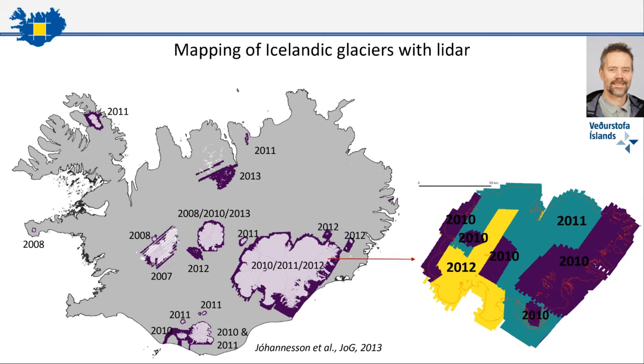This is an overview of the maps, and it's also important to highlight that this is not a trivial issue. For example, if you want to cover Vatnajökull with lidar, you need actually quite a lot of effort on surveying in many, many dates. Each day you can maybe cover 100 or 200 square kilometers out of the 9,000 square kilometers of Vatnajökull. So they did it over the course of 2 years.